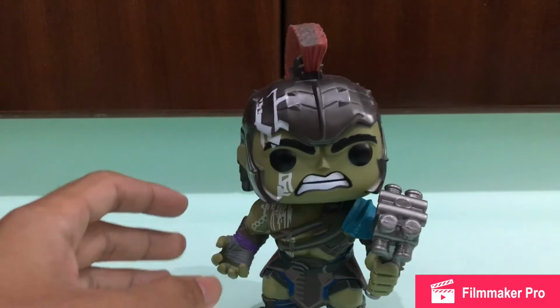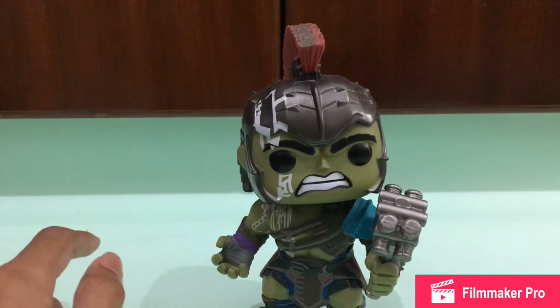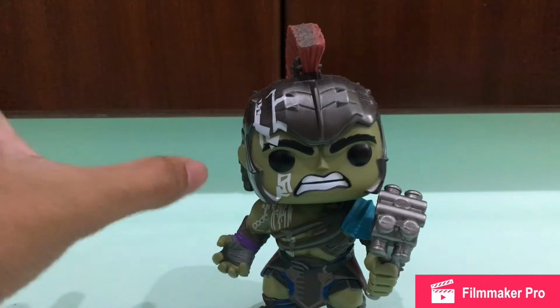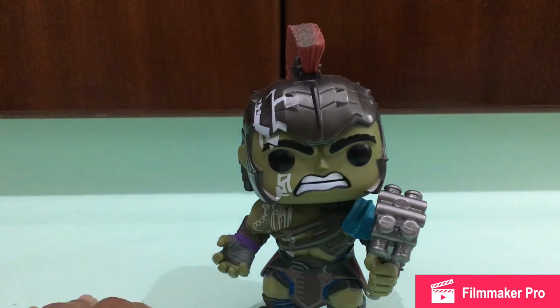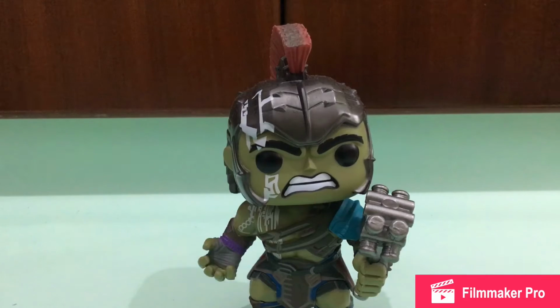I really want the 10-inch one actually. They are Target exclusive, I believe. So I really want that actually, because 10-inch, man, 10-inch is just badass actually. I really want that. So number 6 spot goes to the Funko Pop Thor Ragnarok Gladiator Hulk.